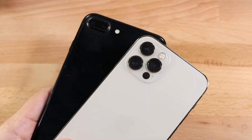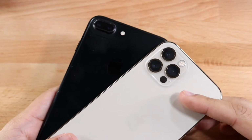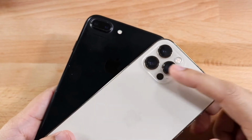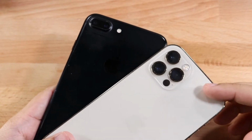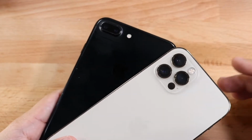Cameras. Now I will do a full camera comparison between these, but I'll quickly hit on them here. We have a triple camera setup on the iPhone 12 Pro: 12 megapixel wide, 12 megapixel ultra wide, 12 megapixel telephoto lens with that LiDAR sensor. The iPhone 7 Plus has a dual 12 megapixel lens, a wide and a telephoto lens.